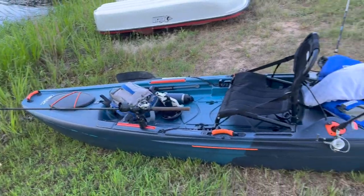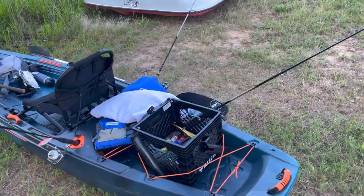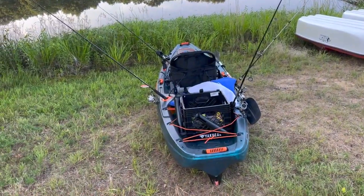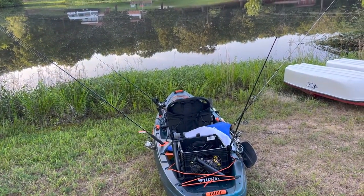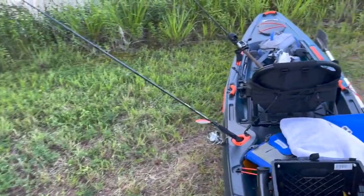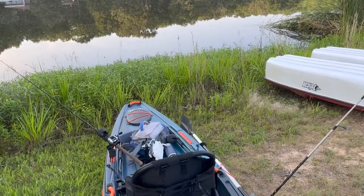Bait caster there, spinner, we're all set. Y'all, I brought this towel out, and I'm not going to lie, the only reason I brought it was because it is 97 degrees out here. So hopefully it'll be able to help me out with all this heat. All right, here we go.